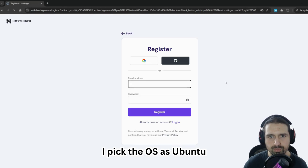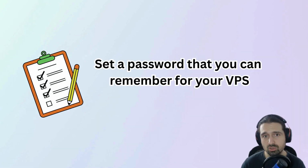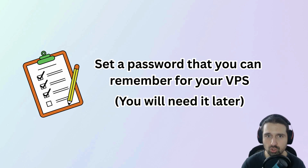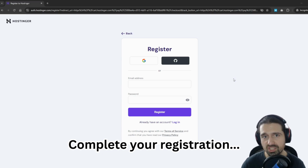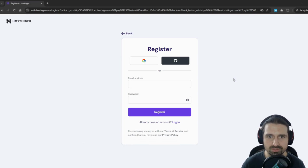Confirm and continue. In the registration process, it will ask you for a password for your VPS, so make sure to remember your password because you will need it later. Now I enter the information Hostinger asked from me and complete the registration.